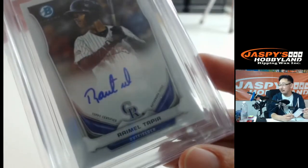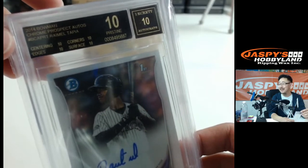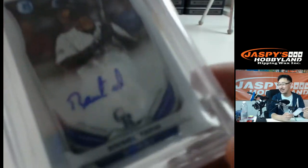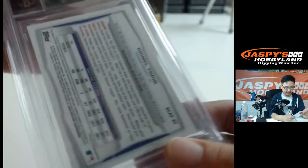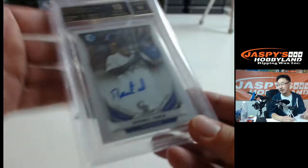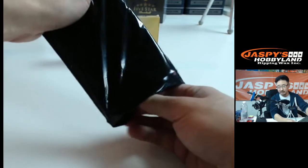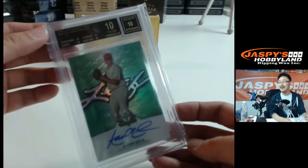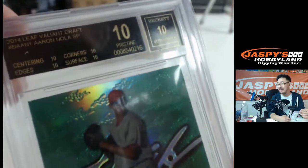Raimel Tapia for the Rockies. Nice. Perfect. Perfect tens on this one. Nice one. Perfect tens. That's right, William. You get what you pay for, sir. You get what you pay for. Oh, nice. Another perfect 10. You bet. These guys do it right. Another perfect 10. What a perfect box.